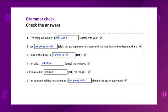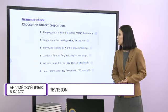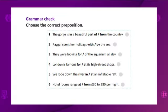4. I'm cold. I will close the window. 5. I think Sultan will call me tonight. 6. I'm going on holiday next Monday. I am going to lie on the beach every day. Great job! Let's continue. Choose the correct preposition. Can you do it? I hope you can do it.